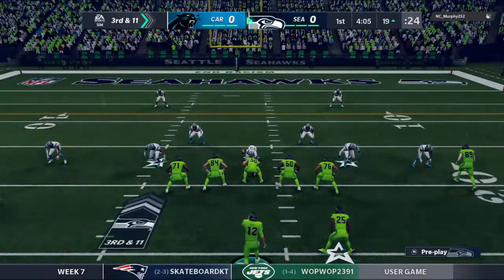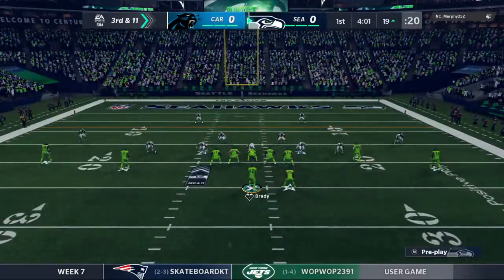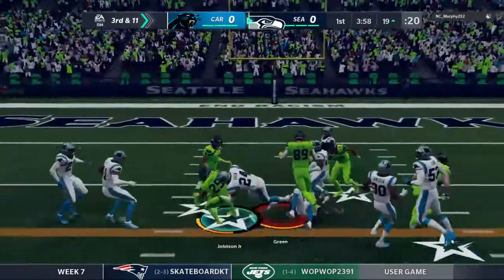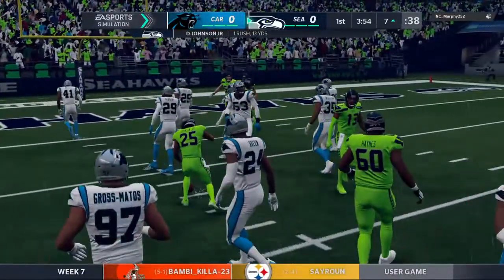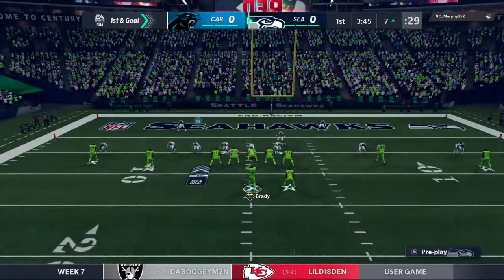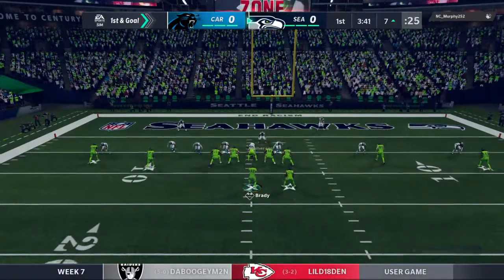Third and 11. And some extra depth in the secondary here. They're in the dime. They'll run for the first time with Johnson. And brought down, but not before they get it inside the 10 to the 7. They're able to convert on third down, and that sets up a 1st and goal. So 1st and goal now from the 7-yard line.